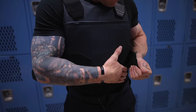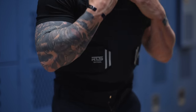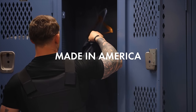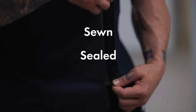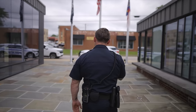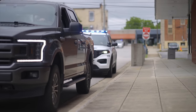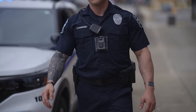The secret to all-day comfort is the slim cummerbund design and 6 adjustment points for an ideal fit with excellent weight distribution. This lightweight armor is made in America with 100% DuPont Kevlar and is sewn, sealed, and quality controlled in Miami, Florida. The RTS Tactical Heroes Vest was specially designed to give the operator full functional protection and freedom from obstruction when confronting a threat. The unique shape provides 15% more body coverage than most.